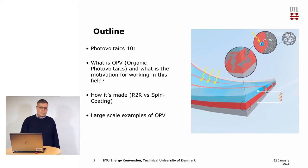And here's an outline of what I'm going to talk to you about today. First, I'll tell you a little about the basic principles or the rationale behind photovoltaics in general. And then I'll switch to organic photovoltaics, what that is and what our motivation for working in this field is. Then I'll tell you a little about how these organic solar cells are made, special techniques like spin coating or roll-to-roll coating. And finally, I'll end up by showing you some large-scale examples of organic solar cells that we have made.